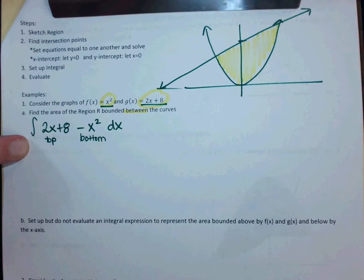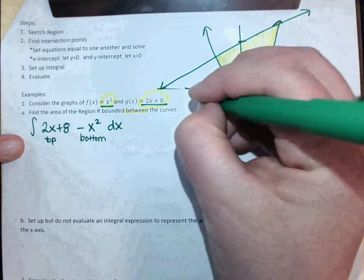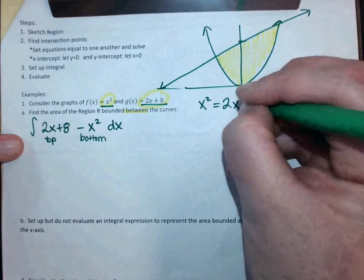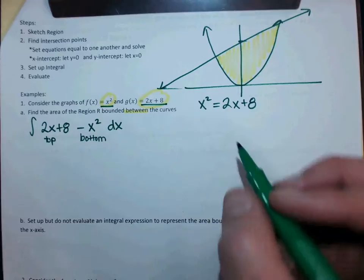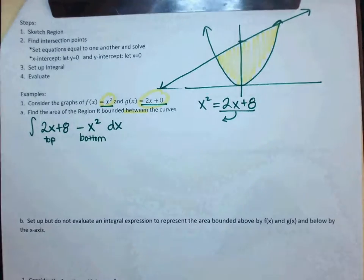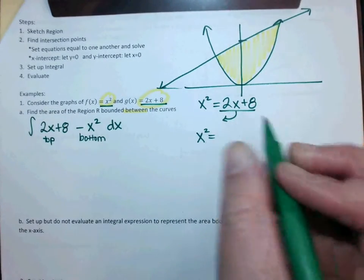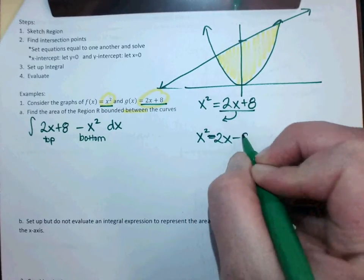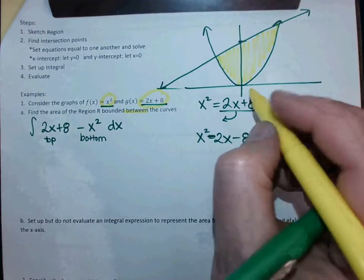Now, what do I still need to find to finish my integral? Where those two graphs do what? Where they intersect. So what am I going to do with my equation? Set them equal. So I'm going to let x squared equal 2x plus 8. Now remember, when it's quadratic, you're going to have to factor, so get everything together. So both of these guys are going to come over here. They used to be positive. What will they be on the other side? Negative. So x squared minus 2x minus 8 equals 0. So we want to get all of that junk over to the other side so that we can factor.